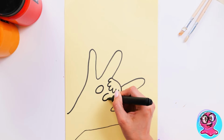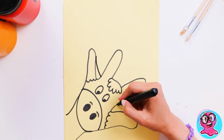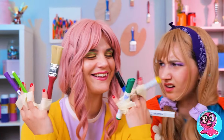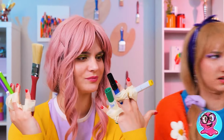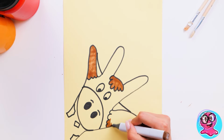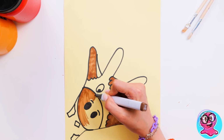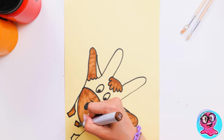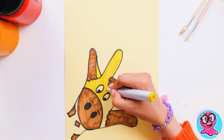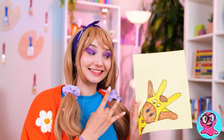In the meantime, I'll finish drawing the giraffe's cute face. Just set your imagination free and enjoy the result. You won't get tangled again. Thanks, Sammy. I'm gonna borrow this. I'm gonna color my picture with markers, but you can use anything you want. And this is our cute giraffe.